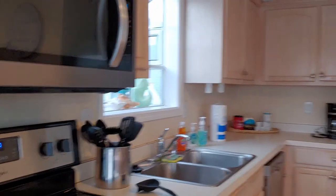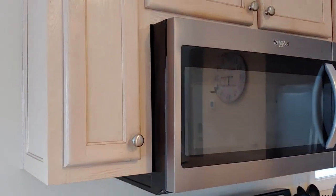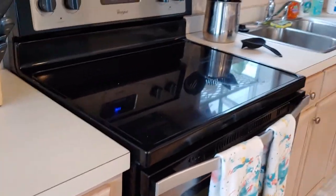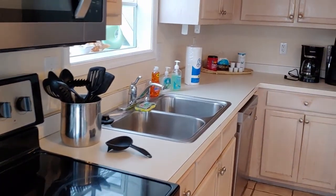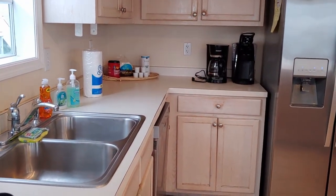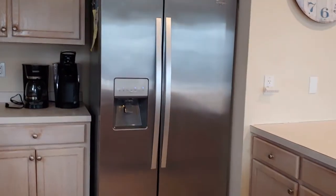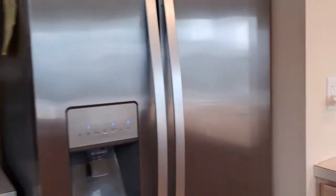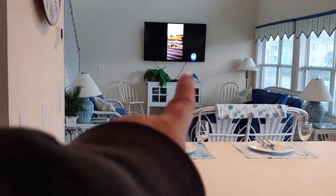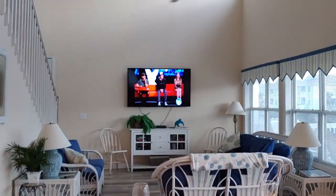Okay, this is the kitchen. Let's see, a microwave, a stove, the sink. It has 2 coffee pots. It does have the Keurig coffee. I didn't know if it did. And then the refrigerator. And then the bar from this side. And as you're in the kitchen, you would see the living room right over here. And it's got a pretty big size TV.